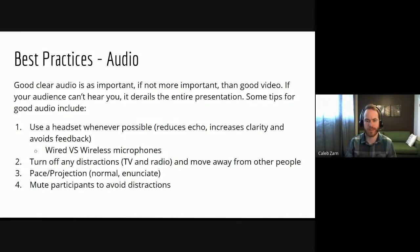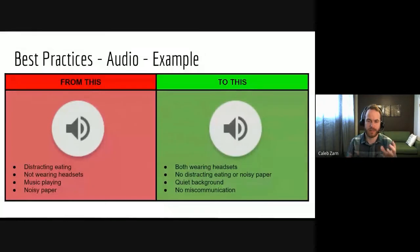So now I'll show you the contrast between bad audio and good audio. We'll play back this needs improvement example first.